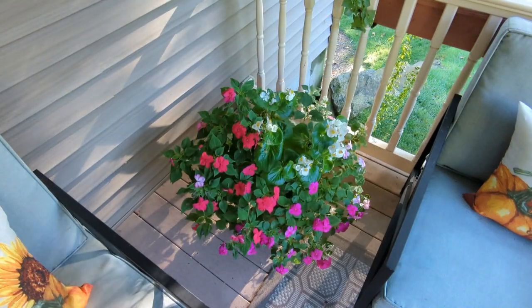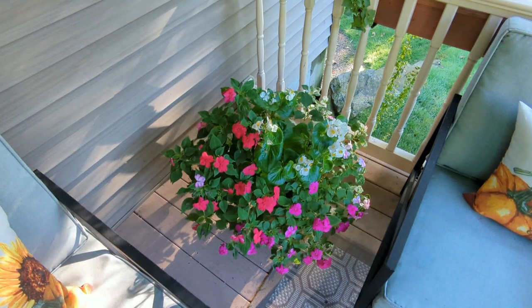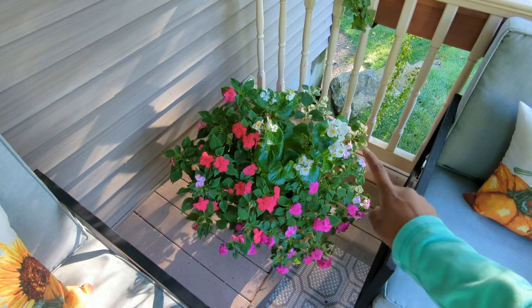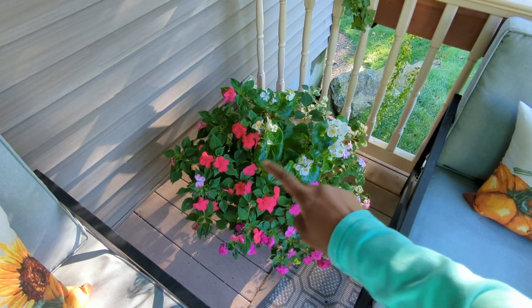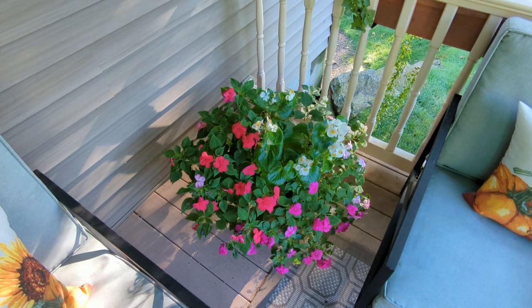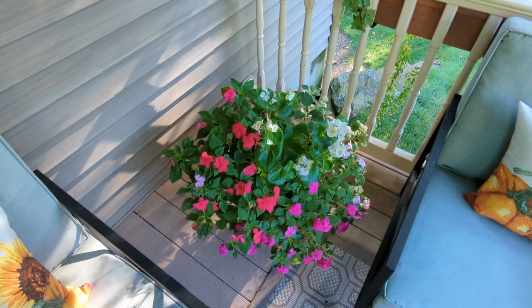Sometimes it's hard for me to believe that this pot right here was created from plants that I started from seed under my grow lights. And if you can believe it, all the impatiens, as well as the wax begonia in the center, are from seeds that I collected last year. I definitely love collecting seeds from my plants, and I've been creating videos showing you how to collect seeds from all the different plants that I can think of, including the impatiens as well as begonias. So pretty.